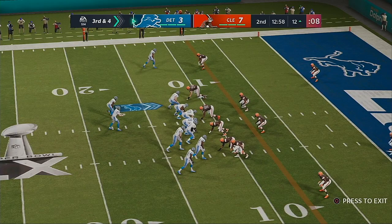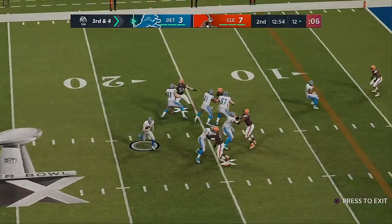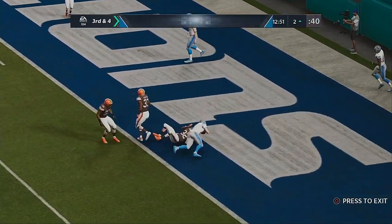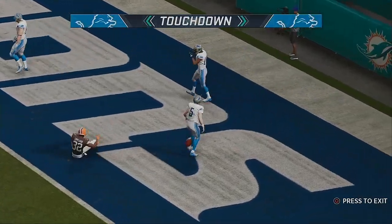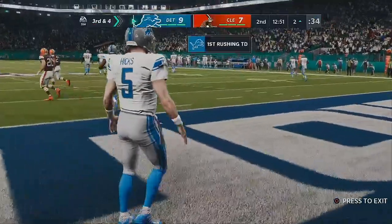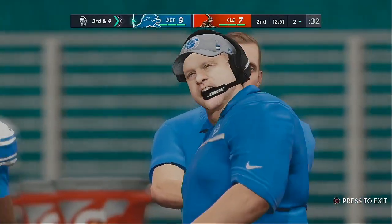The Lions on third down. They've been okay, 2 for 3 thus far. This is 3rd and 4. They'll roll him out right. He can run, and he takes this one in for a Lions touchdown. A 12-yard touchdown run, and the Lions are going to jump back in front.